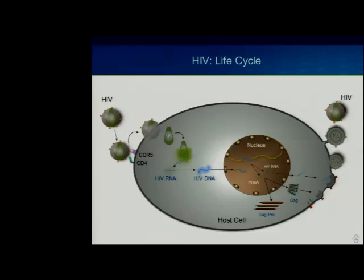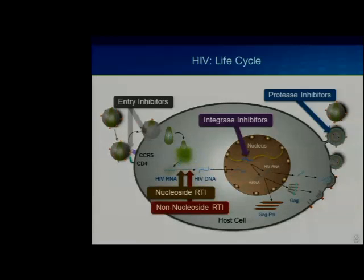Now, what the virus actually does is it takes this cell and turns it into a factory that is just cranking out innumerable HIV products, and eventually, because it's using up all of the materials of the cell, it kills the cell. Now, where do these different classes of drugs work? The first site is the entry inhibitors. I'm not going to discuss these in further detail. We do use these in clinical practice, but they're not routinely recommended when we start people on antiretroviral therapy. So I won't go over those any further.